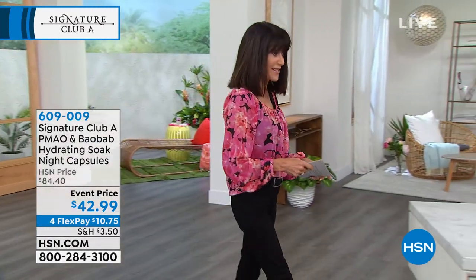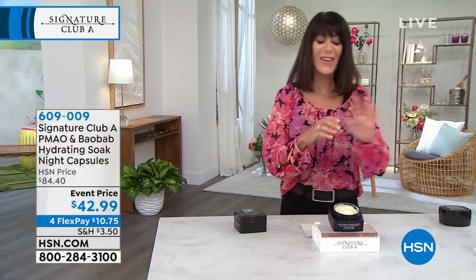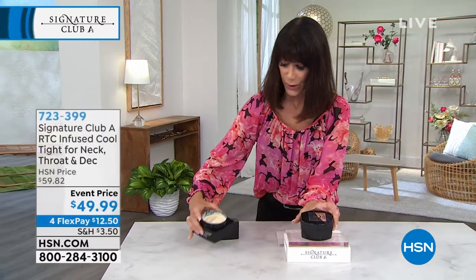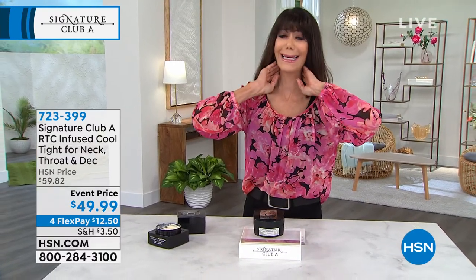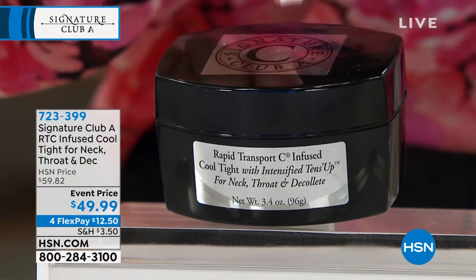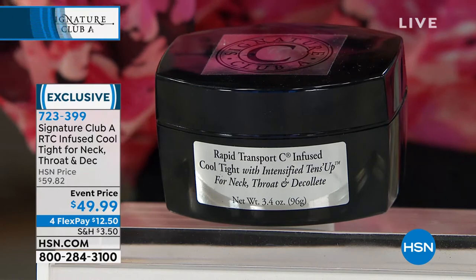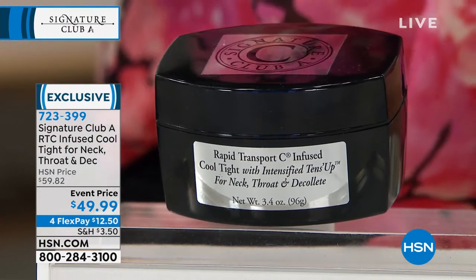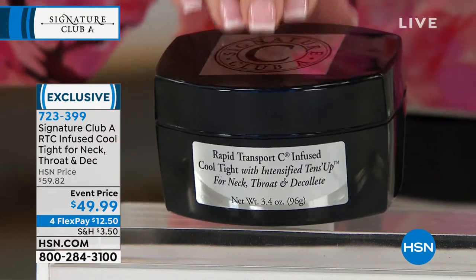Okay, all right, so we're going to move into another phenomenal buy. I want to put this one up here first. When we talk about the cool tight, those of us who do this kind of think, oh, if I could just get a little bit of tightening here. We have the solution for you. What you are looking at is 3.4 ounces of the cool tight. I should also let everybody know, 1.7 ounce was the original size. This is 3.4 ounces, so this is double the original size.